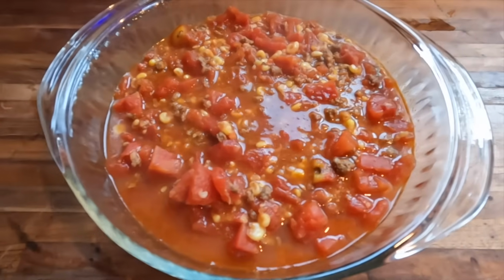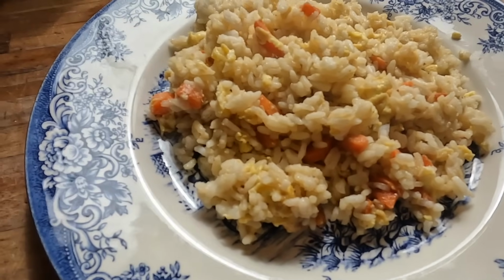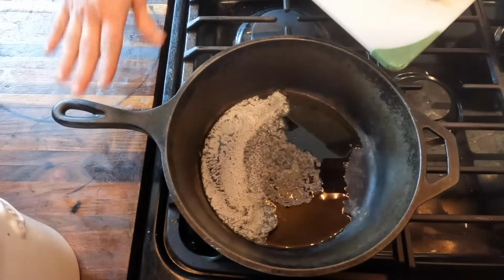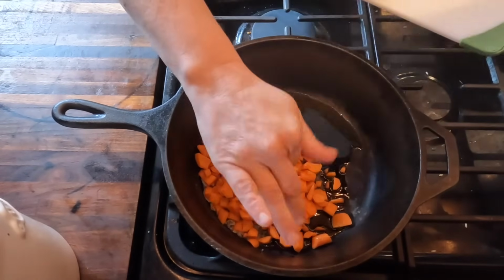And finally, let's talk about this delicious fried rice recipe. I think it is the perfect frugal meal for the whole family. I've got 2 tablespoons of butter melted in this tall iron skillet. I'm going to put my carrots in to let them soften while I get the eggs ready.